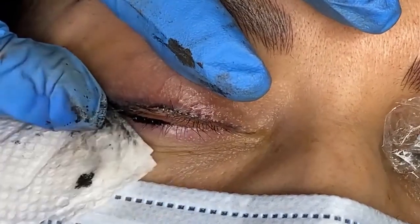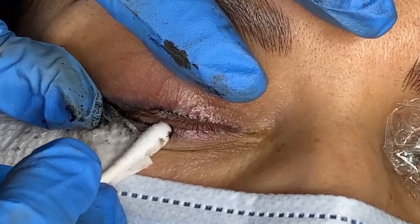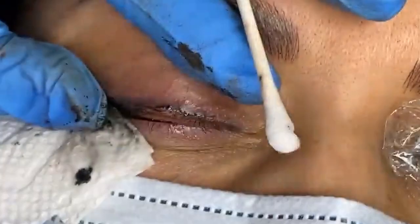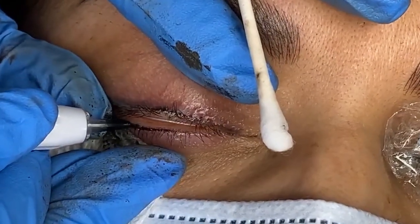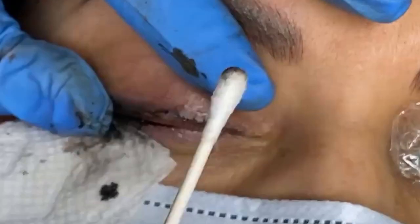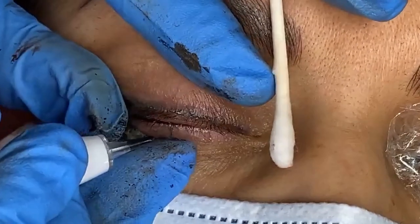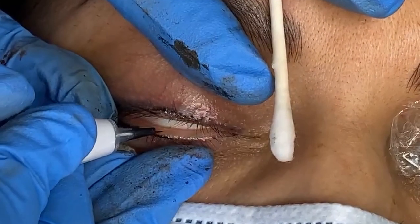Sometimes it's scary, the needle too close to my eyeball. Just don't worry, if you go to a professional, they're going to know how to do the eyeliner well for you. So pick the right one, to give your eyeliner a nice look. See, the bottom eyeliner is a quick process, it's almost done.